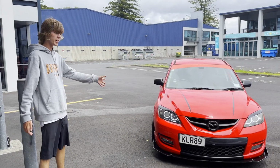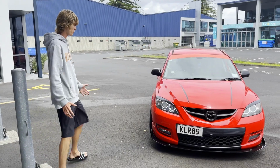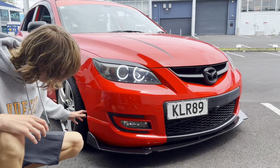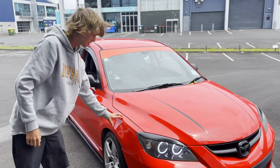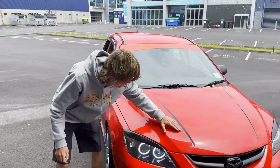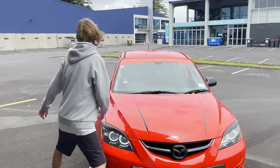Now, yes, I know mine looks quite different to stock, but if you actually look at it, every panel on the front clip of a Speed 3 is different to an NA3. First of all, we've got this fog light cover design, and we've also got this. The fenders are wider, not that you can really notice it, and the bonnet here has this bulge. You see how it goes up there? And that actually is functional.